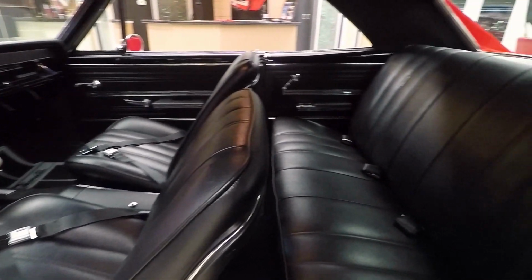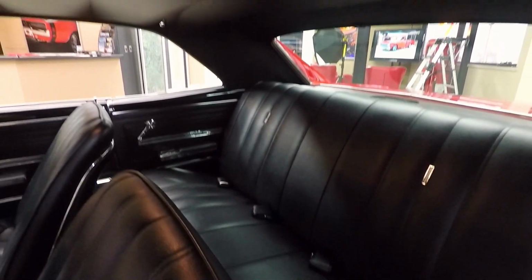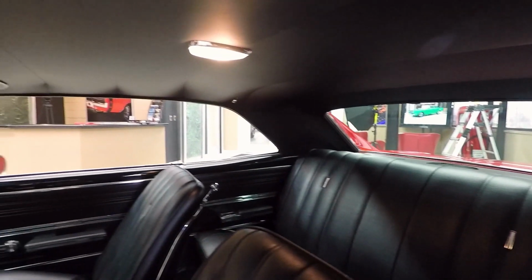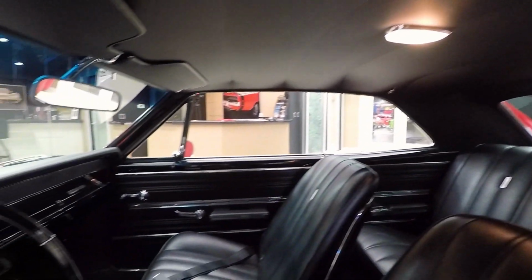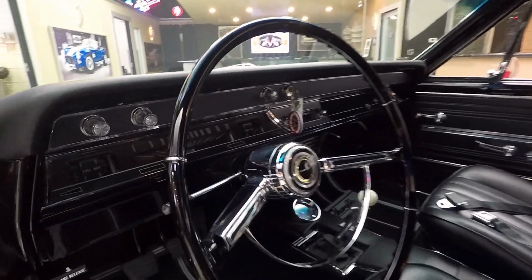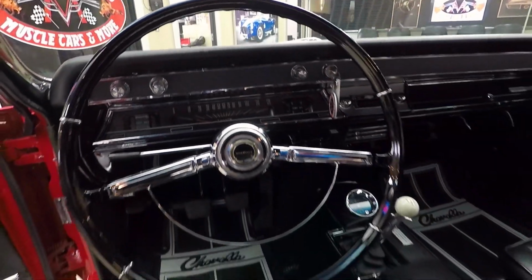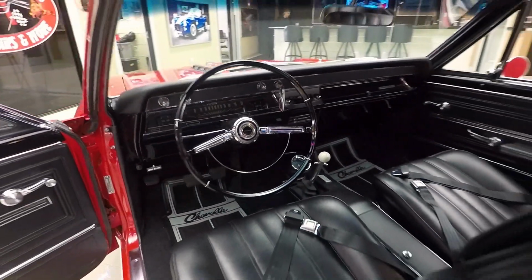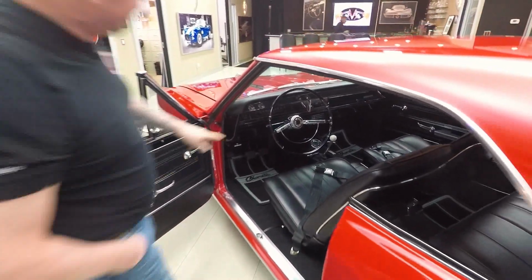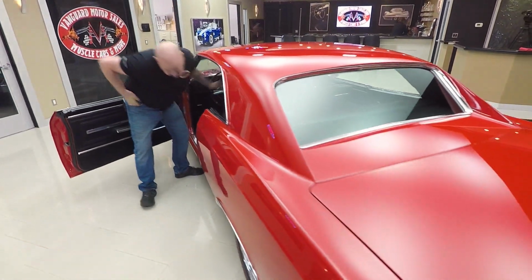That rear seat doesn't look like it was ever sat in. Headliner, man, looks like you could bounce a quarter on it. Even the dome light's working on this car. The visors look good, the rear view mirror looks great. And look at the chrome on the dash. On these cars, that's a real picky point on most of them. Normally those dashes do not look like they're brand new. You know what? This one looks like it's brand spanking new. And I love that period correct steering wheel in there too.